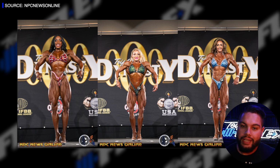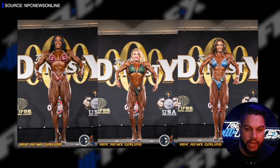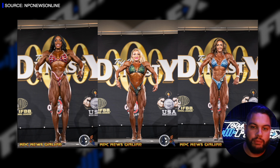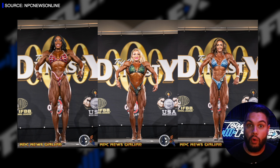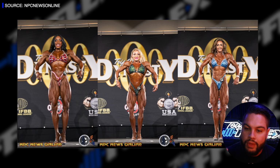That's really what the figure division is all about. It's about getting this taper look that fits the criteria and showcases the muscle without being too overdone. These are very developed, very conditioned physiques, but not to the degree that we'd see in women's physique or women's bodybuilding. But definitely more conditioning and more muscle than something we would see in wellness or bikini, for example. So in our figure pro division, there's a very heavy emphasis on that V-taper.